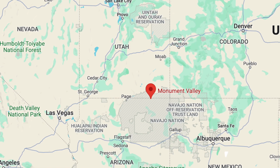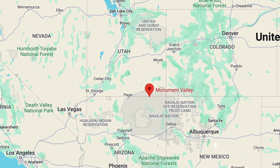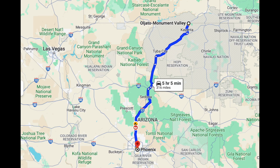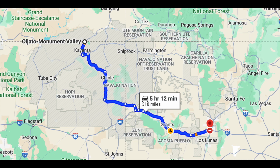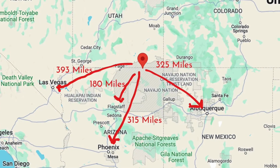So where is Monument Valley and how to get there? Monument Valley straddles the border between Utah and Arizona, but the visitor area is completely in Arizona. It's 381 miles from Salt Lake City, 316 miles from Phoenix, a little over a 5-hour drive, 394 miles from Vegas and 318 miles from Albuquerque, or a 5.5 hour drive if going direct. So you can see how far it is from major cities or major airports.